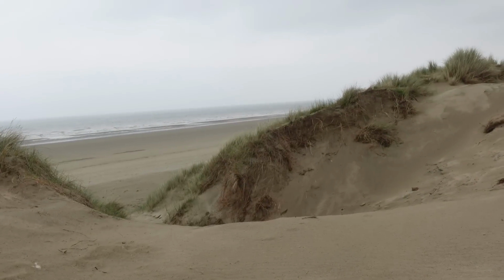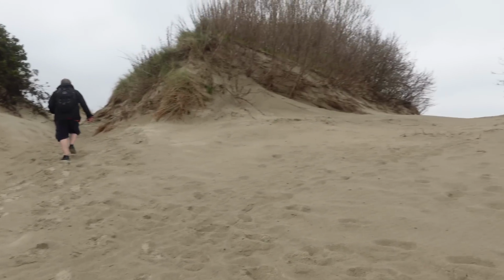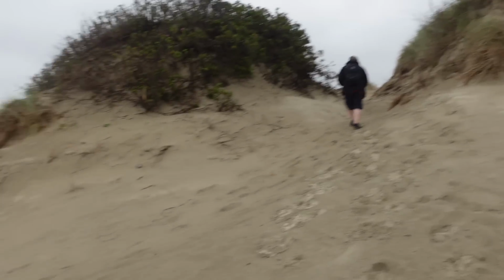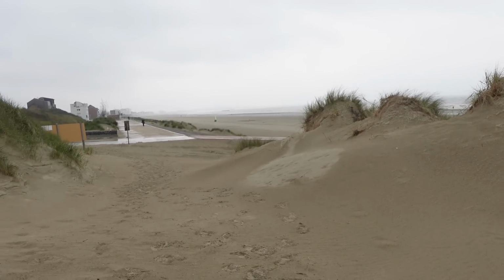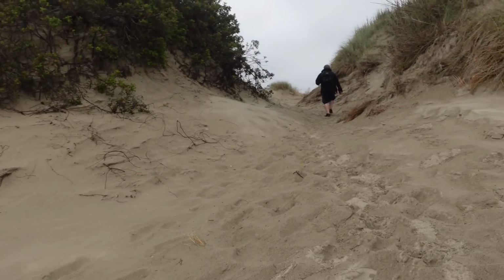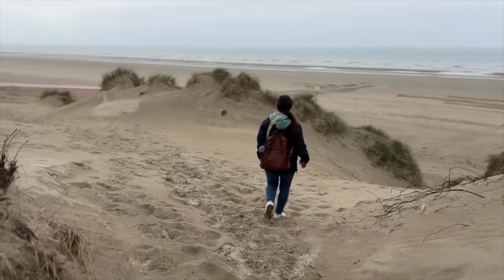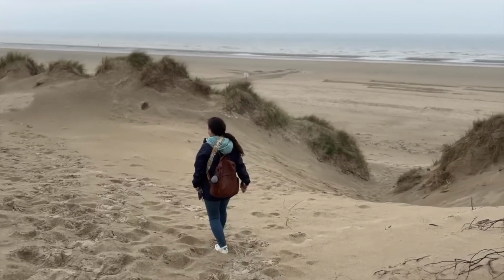Our kids would have loved this when they were younger, wouldn't they? This is so cool. Such a fun place to bring a family. And just half an hour from Calais. Come turn to the right if you want. Was it too steep?